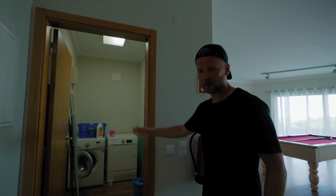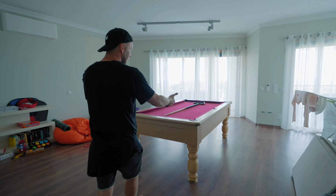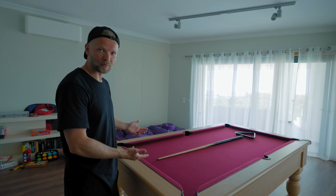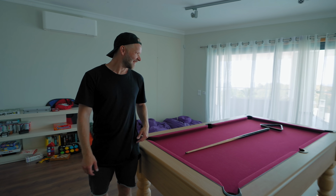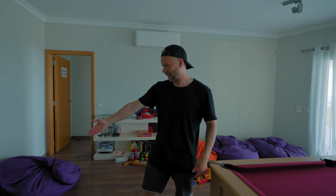Got our laundry room in there. This is the games room. We got a little pool table. Peter, you should be here practicing your pool skills. We haven't used it once yet. Maybe we should have matched tonight. Maybe. We must have been going out, going to the beach and stuff. Haven't been playing PlayStation 3. I think this is a PlayStation 3. I haven't been playing that thing.